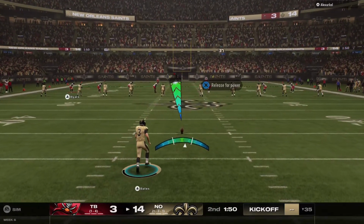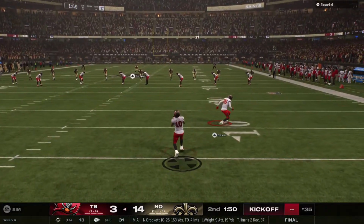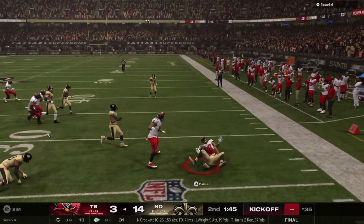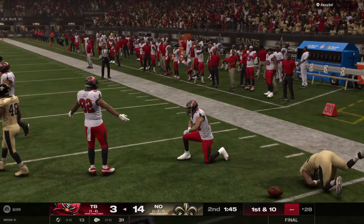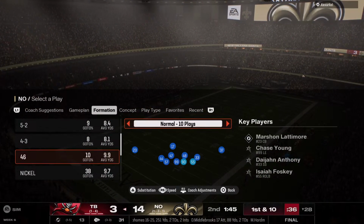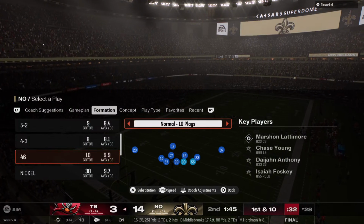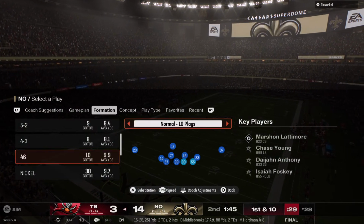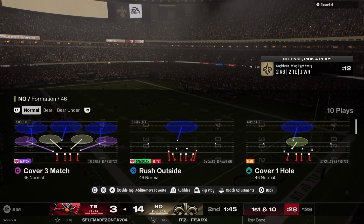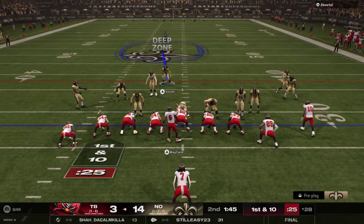The kickoff team on the field now as they will send this one away. And they will wrangle him down a couple yards shy of the 30. The Bucs offense set to begin their next possession.